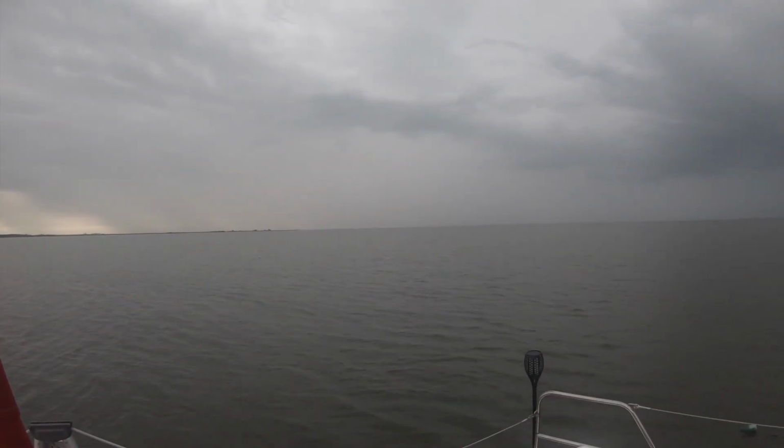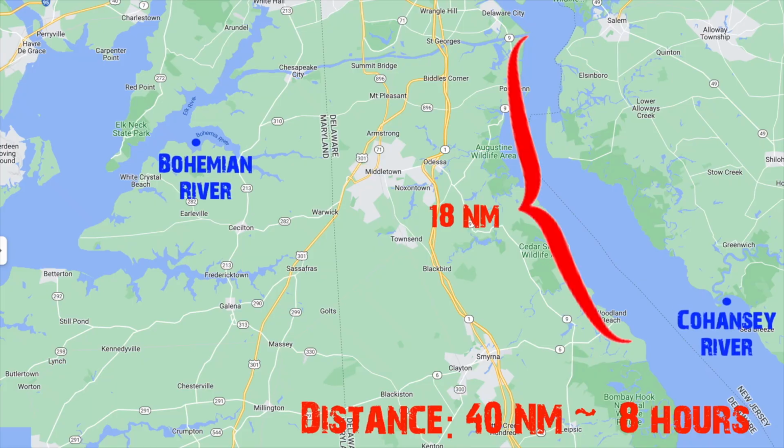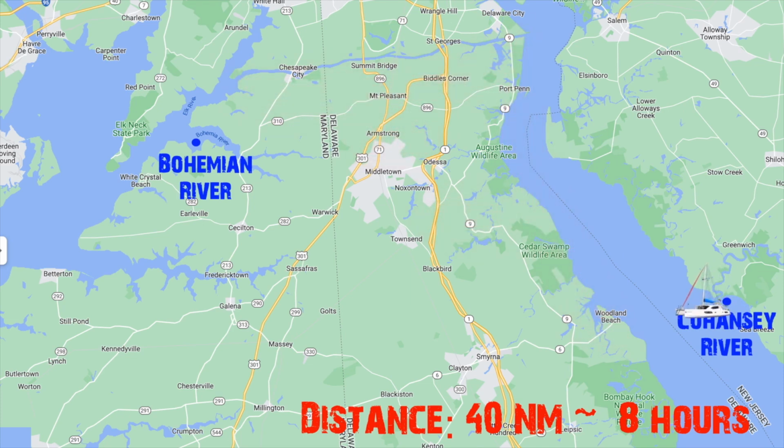The plan today is to go through the C&D Canal. So it's 18 nautical miles up to the entrance of the canal, and it is 15 miles through it. And we're trying to time it with the tide and the current so that we've got the full current behind us. They won't let you in if the current is going the opposite direction from what we hear.